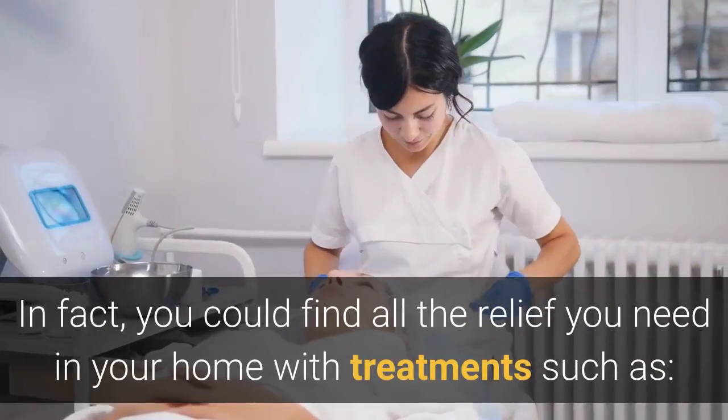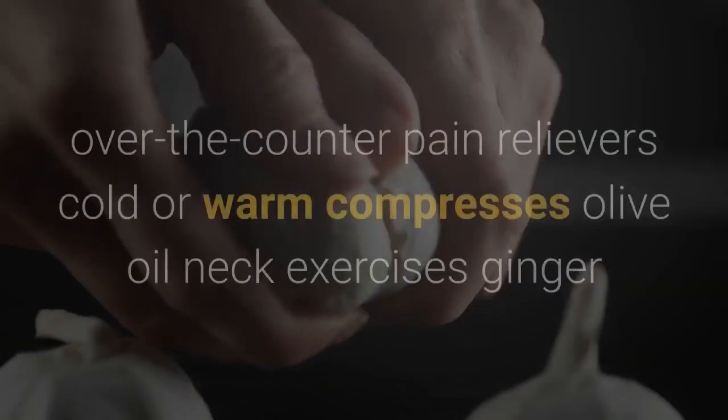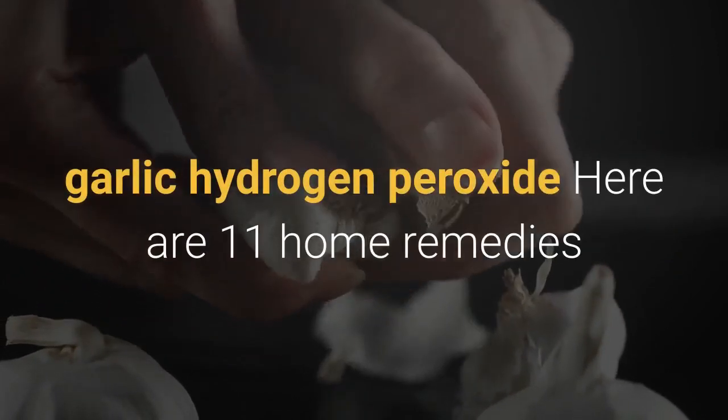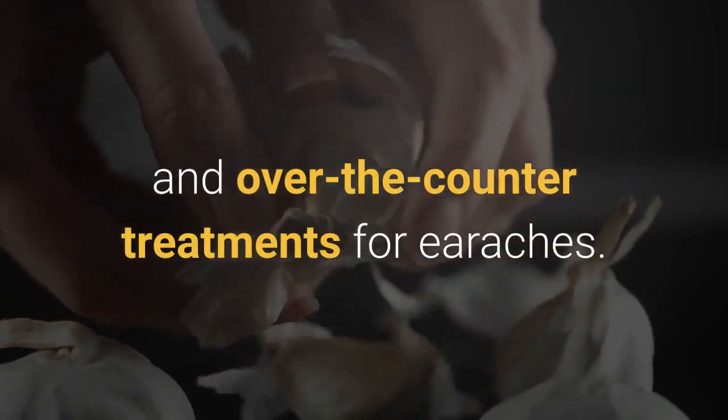In fact, you could find all the relief you need in your home with treatments such as over-the-counter pain relievers, cold or warm compresses, olive oil, neck exercises, ginger, garlic, hydrogen peroxide. Here are 11 home remedies and over-the-counter treatments for earaches.